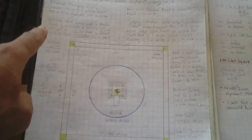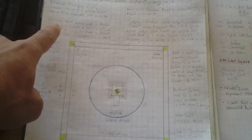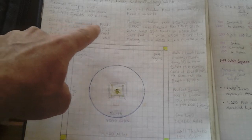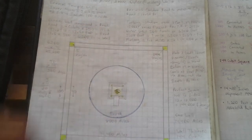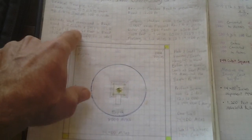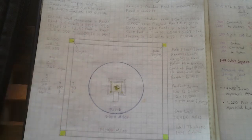Then Ezekiel also has an external wall. And he measured the external wall with a reed or reeds. Okay? Now, it tells us clearly that a reed is 6 cubits. So remember, I was showing you my staff. It's a walking stick. It's short. But 6 cubits is 12 feet, 12.6 feet, whatever fraction of inches that is.